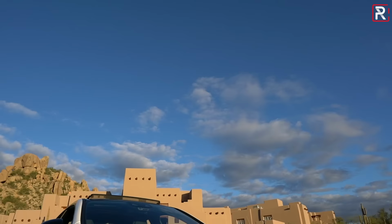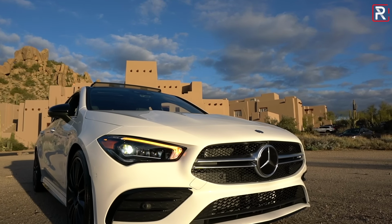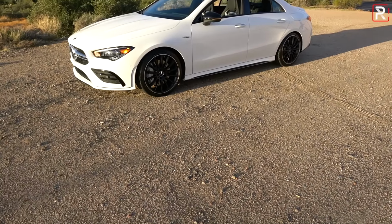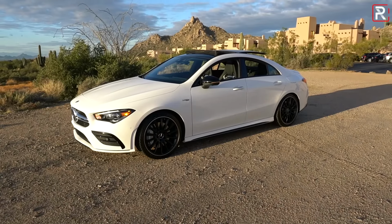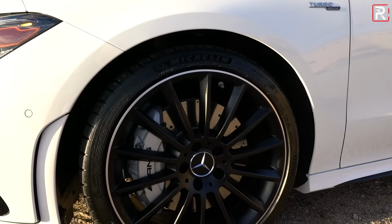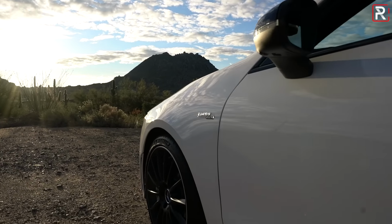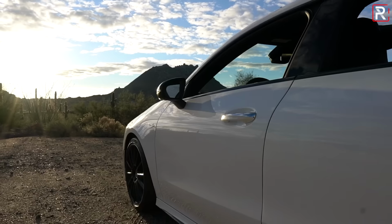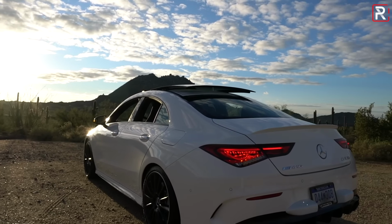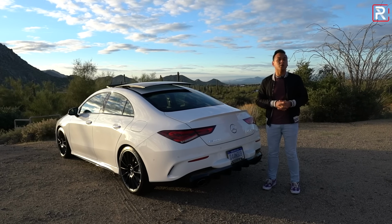Now, of course, this one here is not the base model. In fact, in terms of options, this is practically as loaded as you can get with the night package, with the energizing comfort package, with the premium package, with the driver assistance package. This one has a sticker of $66,000, which is a stupid amount of money. I think it's a little bit overpriced by about $5,000. I think if you go easy on the options, for around $58,000, this car makes sense, but around $66,000, you could probably step up to a C-Class. So my recommendation, keep the options more in check to keep this thing under $60,000.